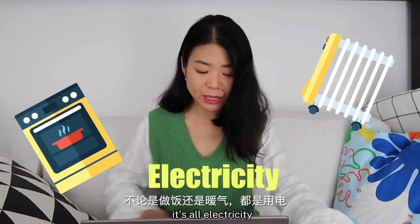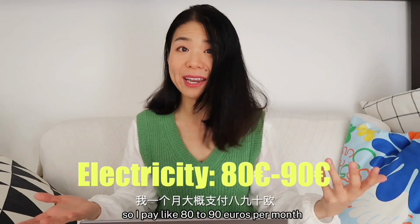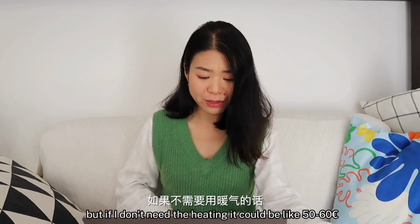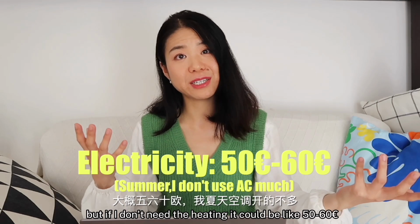It's all electricity. So I pay like 80 to 90 euros per month in winter when I turn on the heater. But if I don't need the heating, it could be like 50, 60 euros.